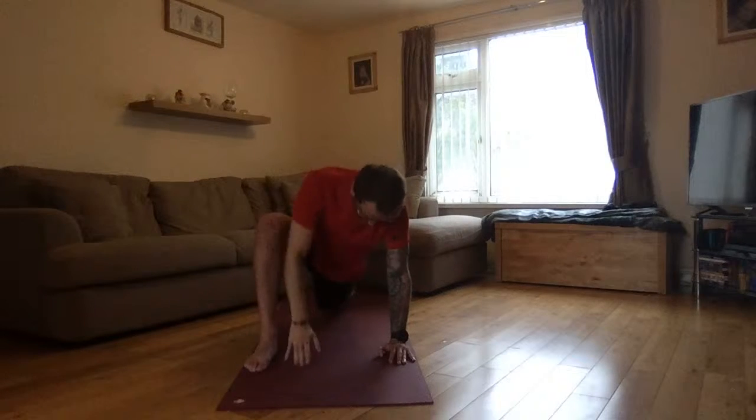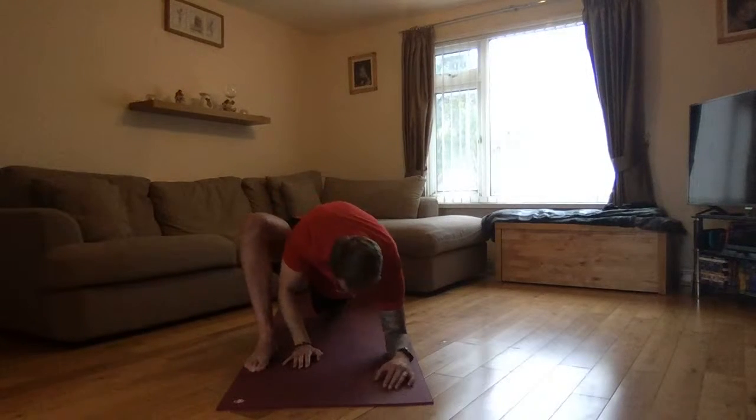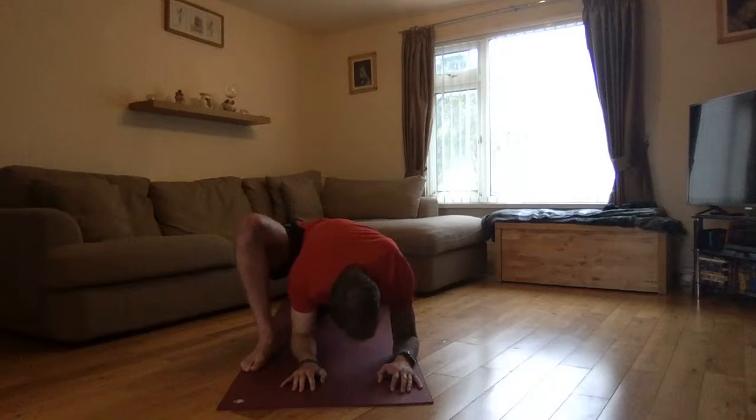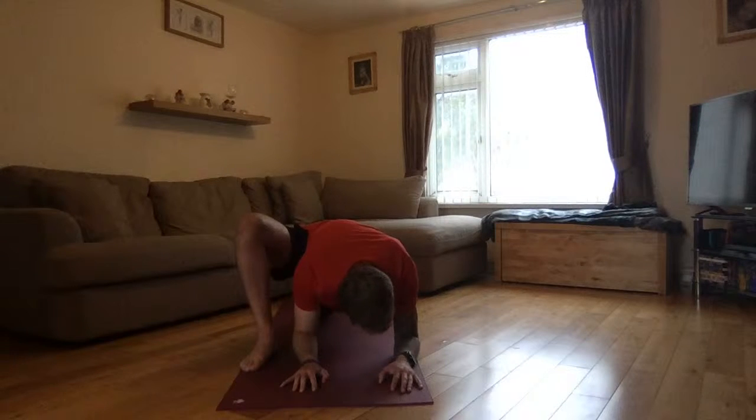So coming around. From there, dropping the elbows down if you can. Big deep breaths. In through the nose, out through the mouth, nice and gentle, deep as you can.